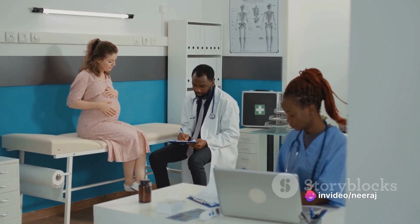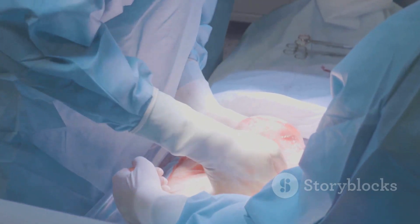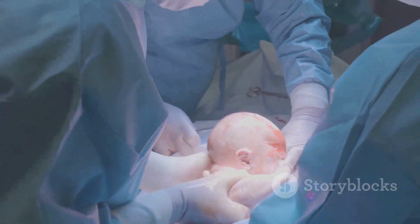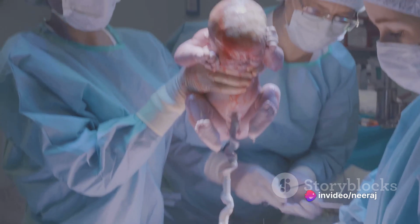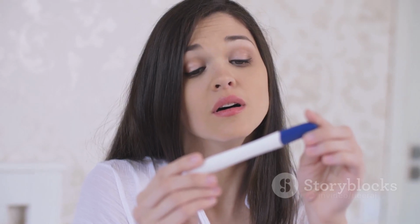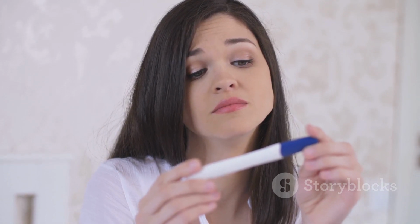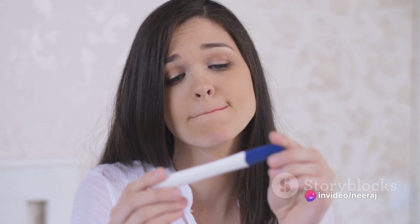Now, let's talk about sterilization. Though not as widely discussed, it's one of the most prevalent forms of birth control in the US, close behind the pill. Sterilization is a permanent form of birth control, often chosen by individuals or couples who are certain they do not want to have children in the future. Despite these effective methods being readily available, about half of all U.S. pregnancies are still unintended. This highlights a significant gap in education and awareness surrounding contraception.